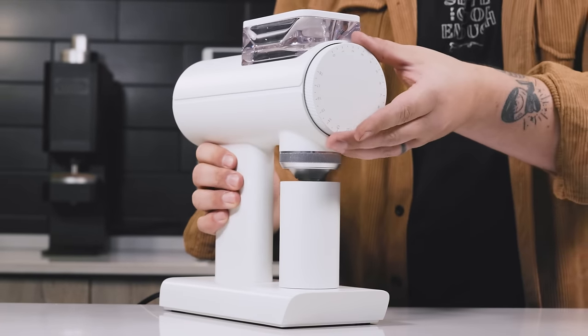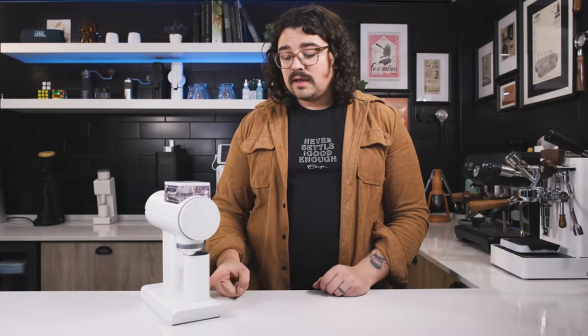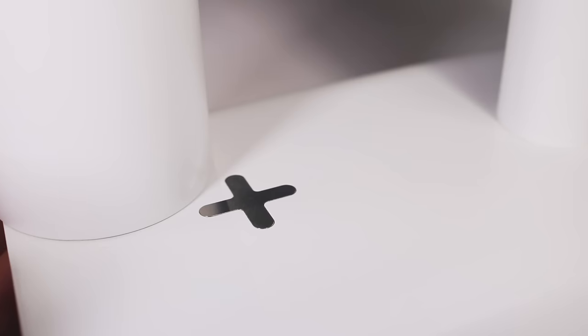Then, of course, you have up here one of my favorite features on any grinder that has this: a magnetically centering catch cup. So I absolutely love that. Boom. There's a magnet right here, a little cross, and you have a magnet on the bottom of your catch cup, and it just centers itself so that you don't miss the nozzle, which is the next thing I'd like to talk about. This nozzle is what they call a fines collector.